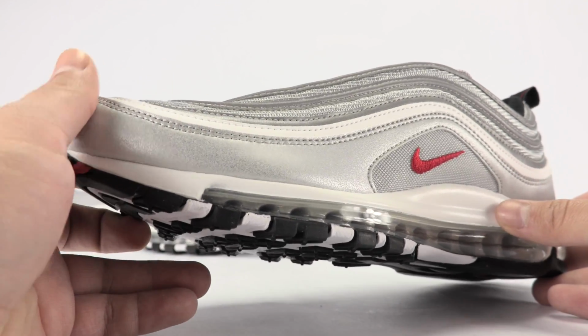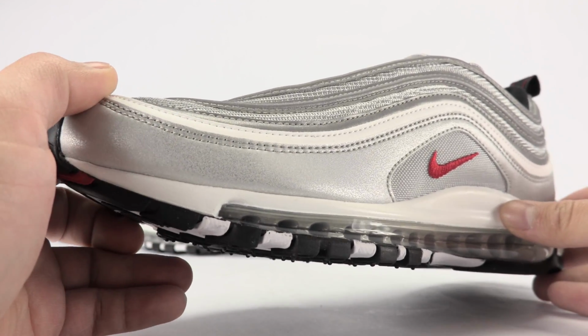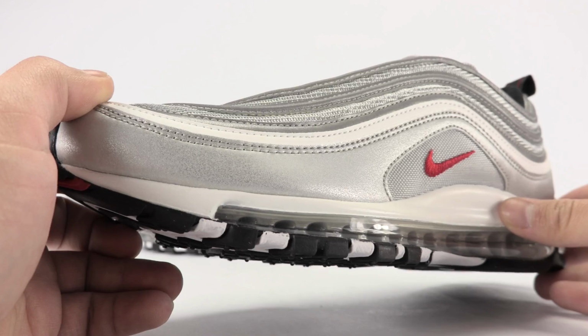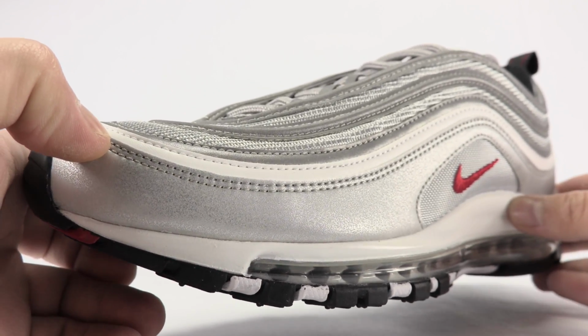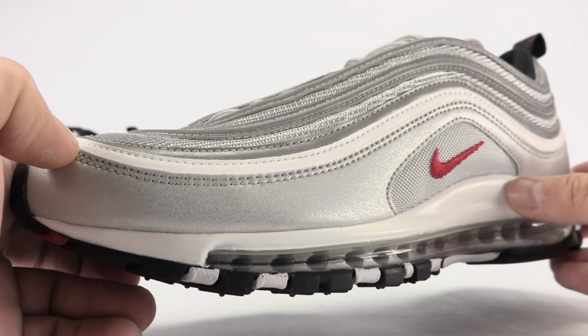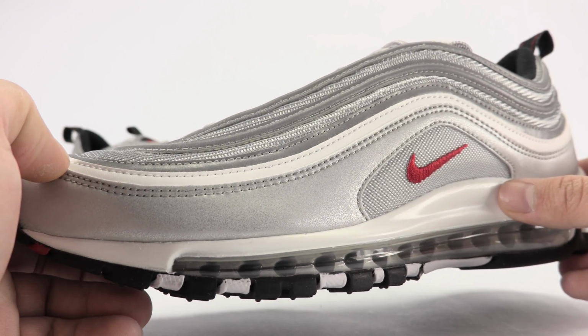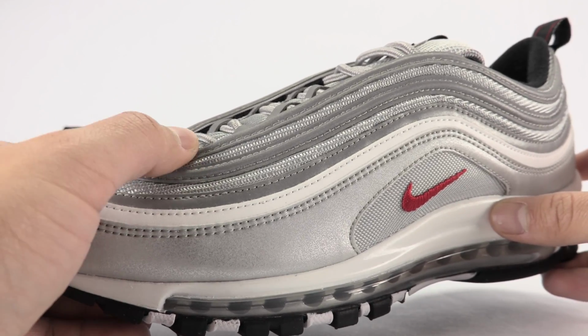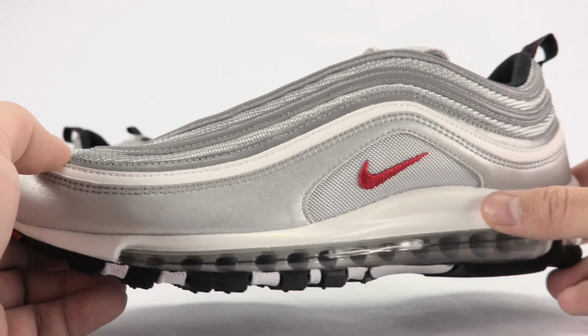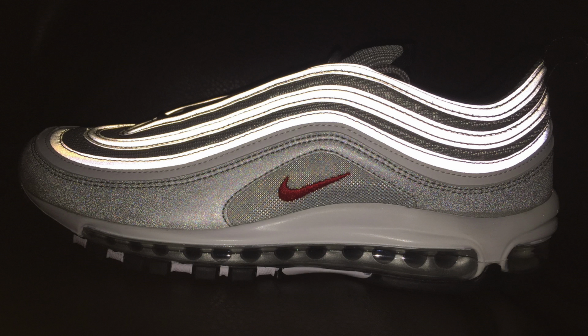So across this lower part, I wouldn't say textured, but it's almost like a rusty old look to it. You can see it's kind of flaked and almost cracked in areas. And that isn't 3M, but these stripes up here, all 3M. And I'm going to show you how that looks right now.